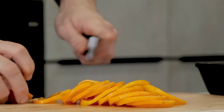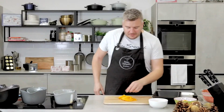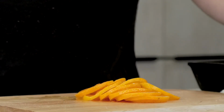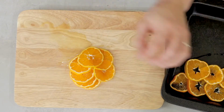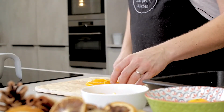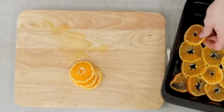Is there anything else that you could put on the bottom if you didn't like clementines? You don't have to put anything on. The first time I did this recipe was just a self-saucing chocolate pudding. You could put jam on the bottom, it'd be quite nice. Raspberry jam, raspberry and chocolate, that'd be nice. But I'm all about Christmas. For me, it is all about chocolate orange.